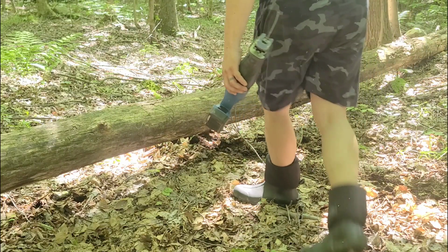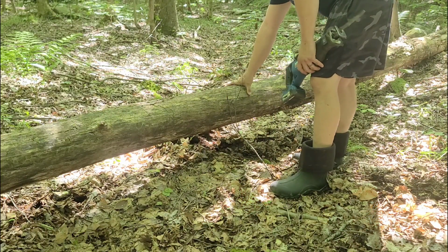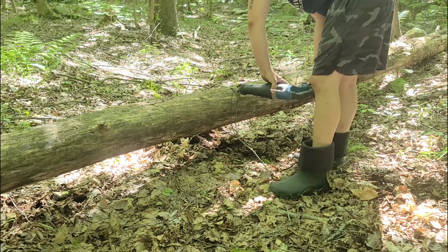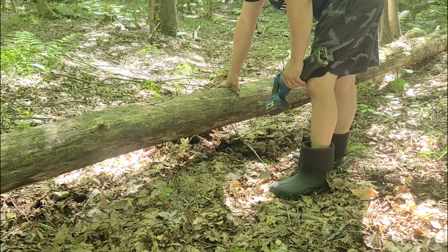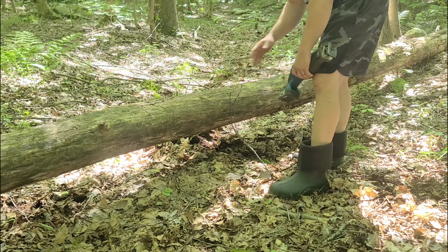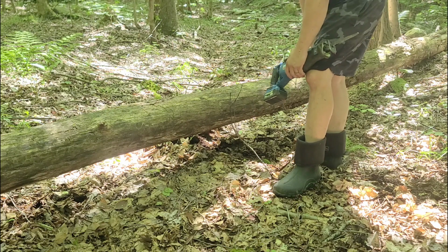Okay guys, so what we got here is a downed tree. Looks to be about 10, 11 inches across. So this isn't going to do it. Could you do it with this? Sure, it'd just take a while. But it's not the best tool for the job.